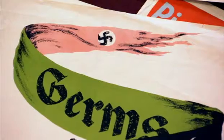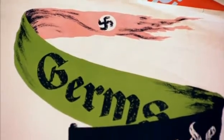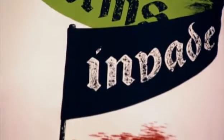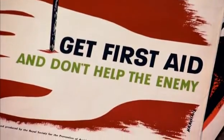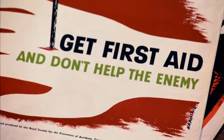The Germs Invade poster is one of the most amazing posters that I think my father had ever designed. You've got the swastika, you've got a very early Germanic typeface. And then you've got this very solid get first aid and don't help the enemy.